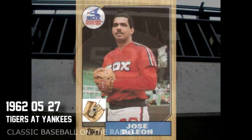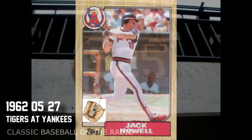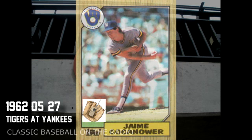Baltimore will be here Friday night, the 8th, Saturday afternoon, the 9th, doubleheader Sunday, the 10th, and Monday night, the 11th. Detroit comes right back Tuesday night, the 12th of June, and Wednesday afternoon, the 13th.